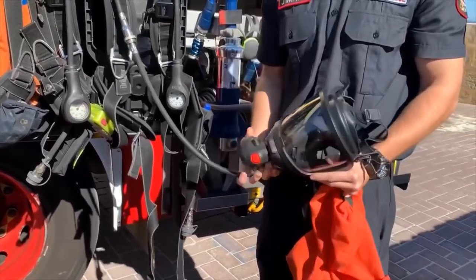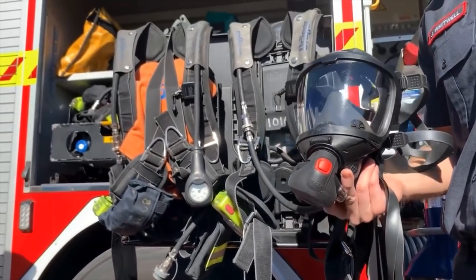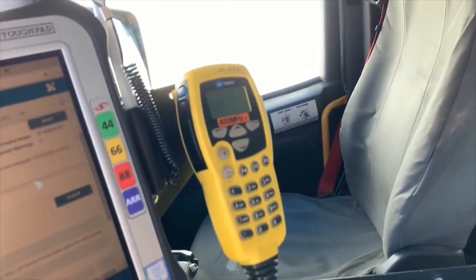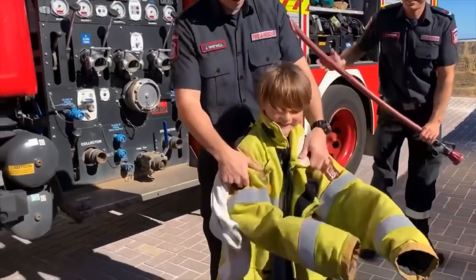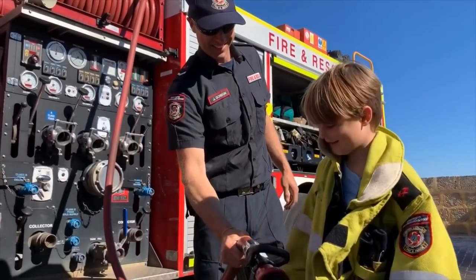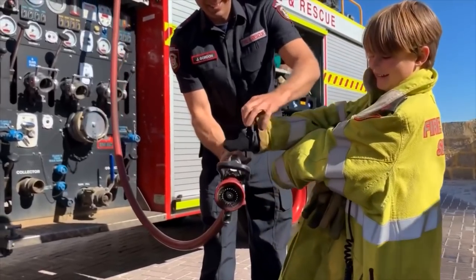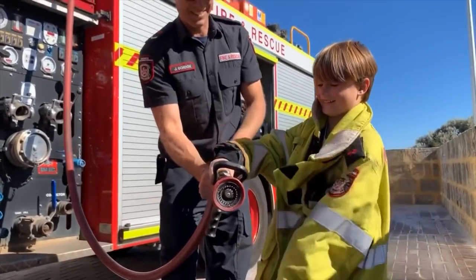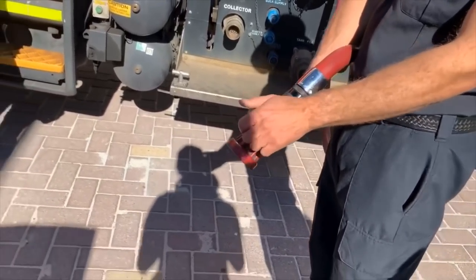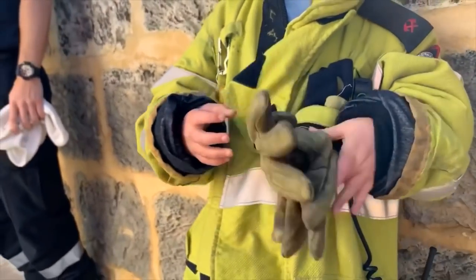What does that look like? Isn't that pretty cool? So if we go into a house or somewhere where there's lots of smoke, we chuck these on. It's heavy but warm. Hold that, look, there you go. Don't you dare squirt me. I knew how to squirt you. No! This goes on that. Gloves.